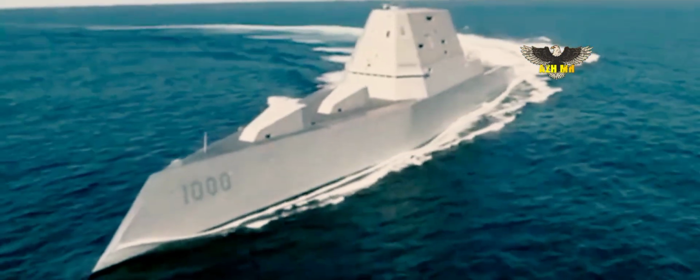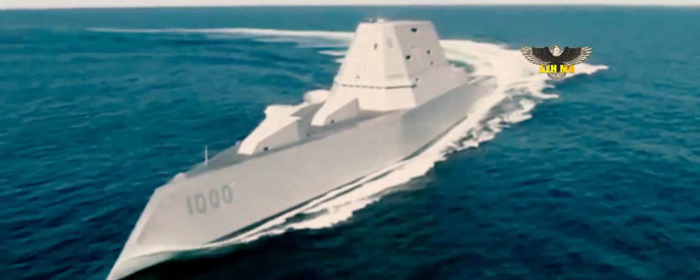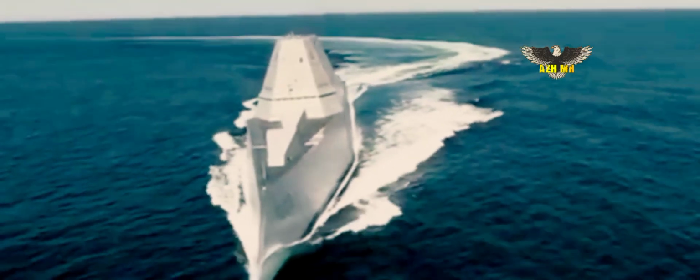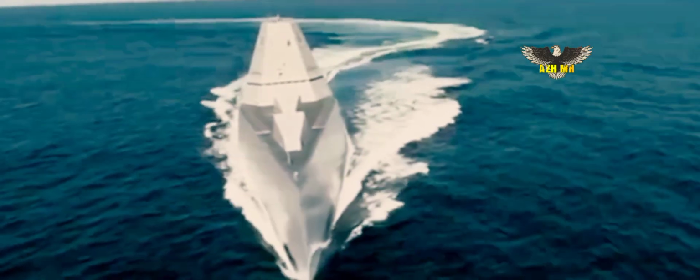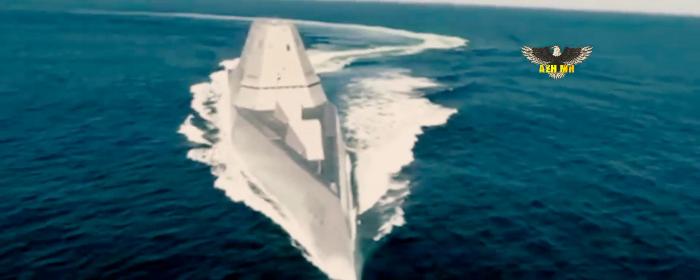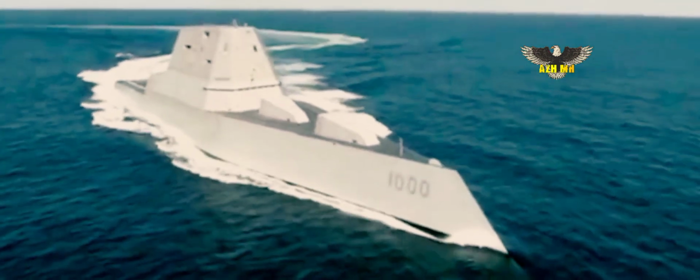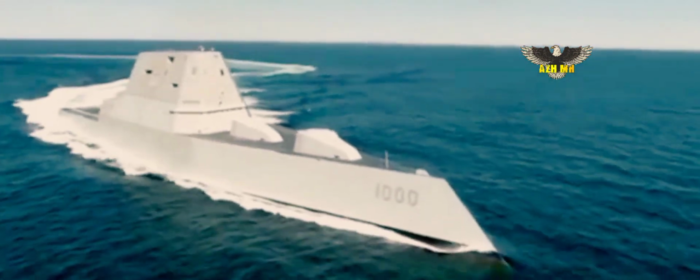HII has positioned itself for more ship repair work at their Ingalls yard in Pascagoula. The Navy selected Ingalls for the repair work for the damaged USS Fitzgerald, DDG-62, and as the yard to perform the combat systems activation for the 3rd Zumwalt-class ship, Lyndon B. Johnson, DDG-1002.